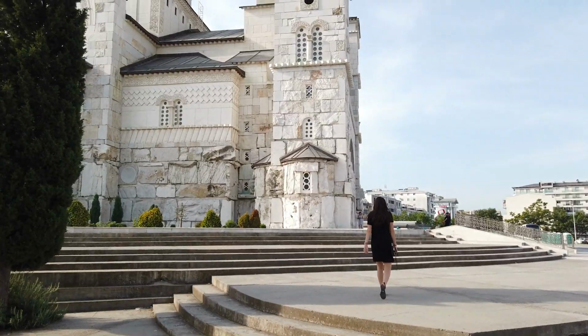So for our next stop, we are heading to the Church of Resurrection, which is this massive, absolutely beautiful piece of architecture. And we're still a few minutes walking away, but this church is so big that we can just see it, even though we're like a block or two away.